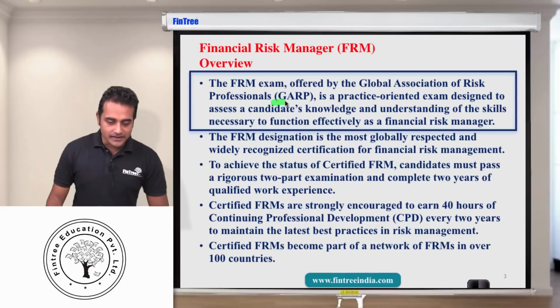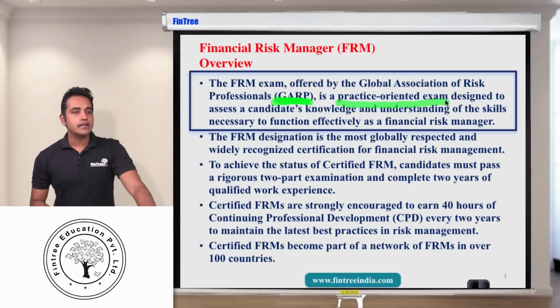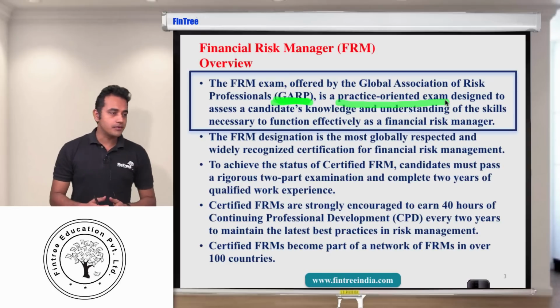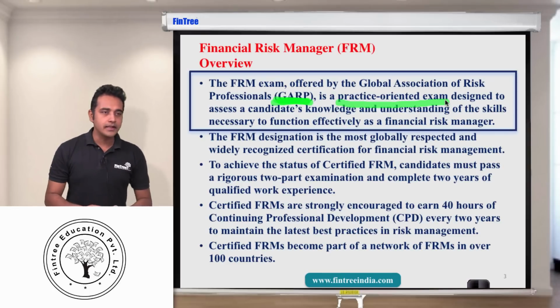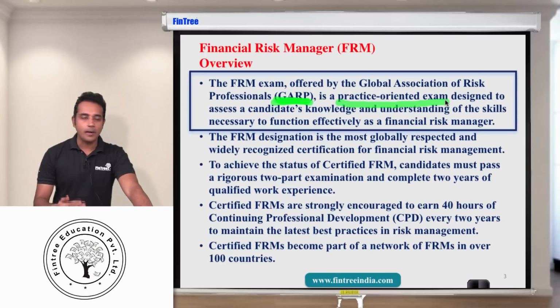The institute is GARP, and when we say practice-oriented exam, the focus of the exam is on practical application of concepts. Okay, so most of us have written university exams before this, and mostly university exams in India, which are more focused on testing your knowledge, or maybe to some extent also testing your memory, your ability to retain stuff. FRM exams are completely different. You need to have the knowledge, but you also need to acquire the skill to apply that in a real world setting. Okay, I'll talk about that later on.